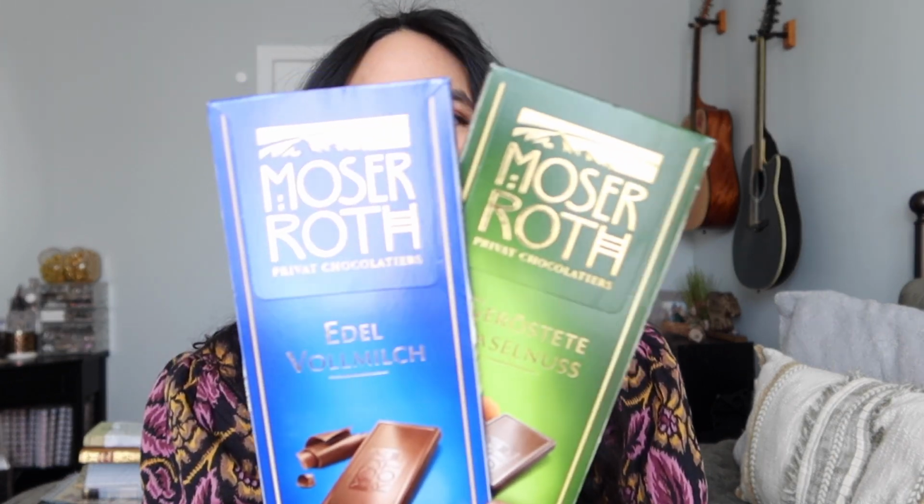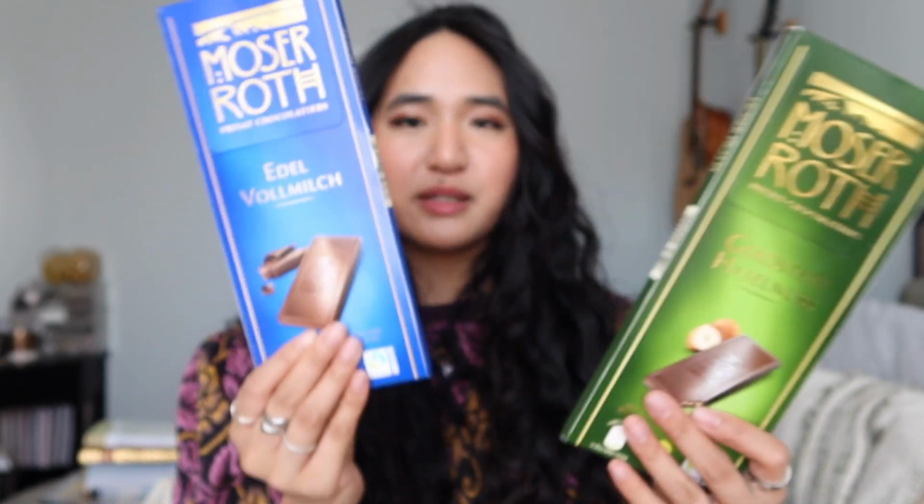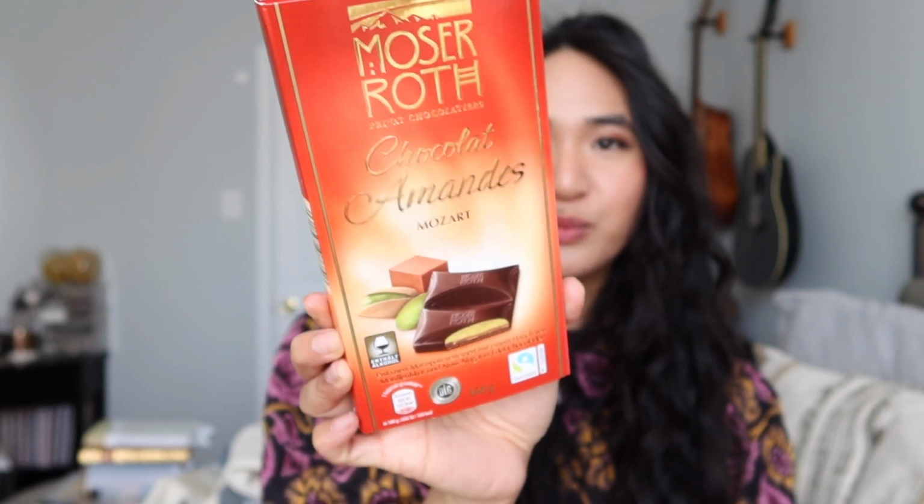I picked up a few of this brand, the Moser Roth, but I saw this brand online, and so we picked up a few for our family, and we also got just for us this hazelnut, I think is hazelnut, and this one is milk chocolate, and this one also that is a pistachio flavor, but this one looks like a deluxe one. But the other ones were super cheap, like 99 cents I think at the grocery store. Like so cheap. Everything was so cheap.